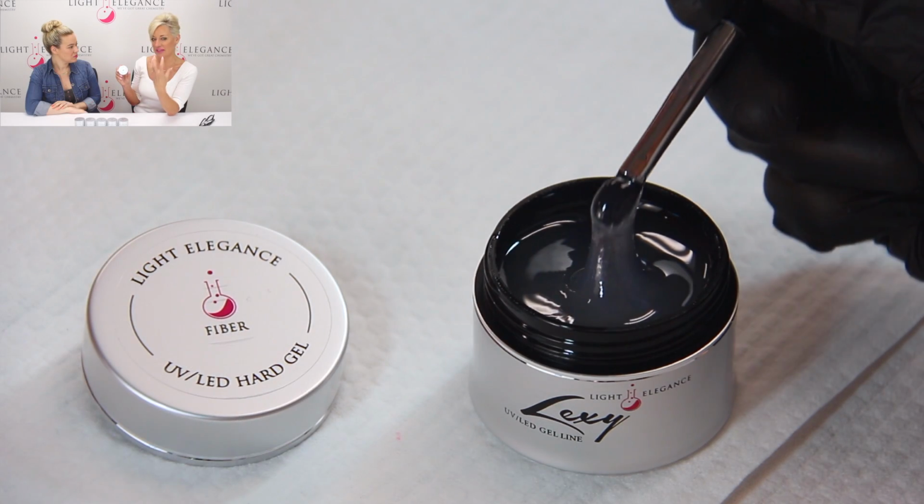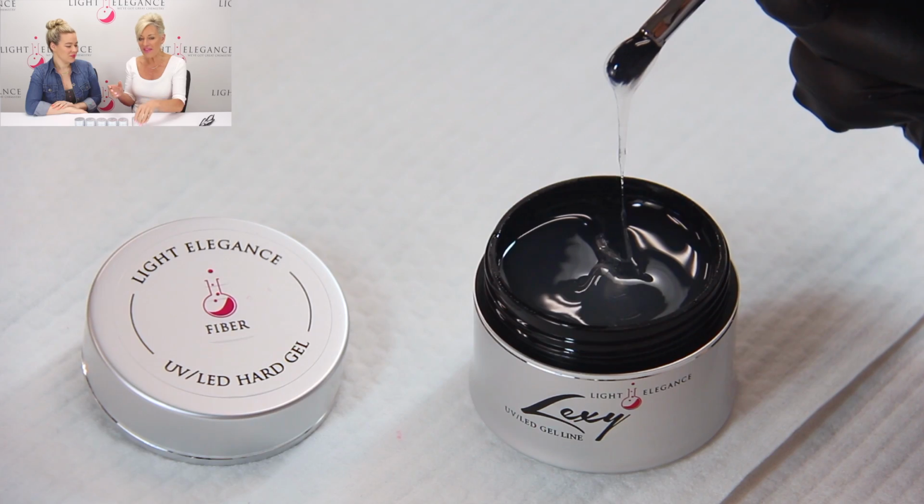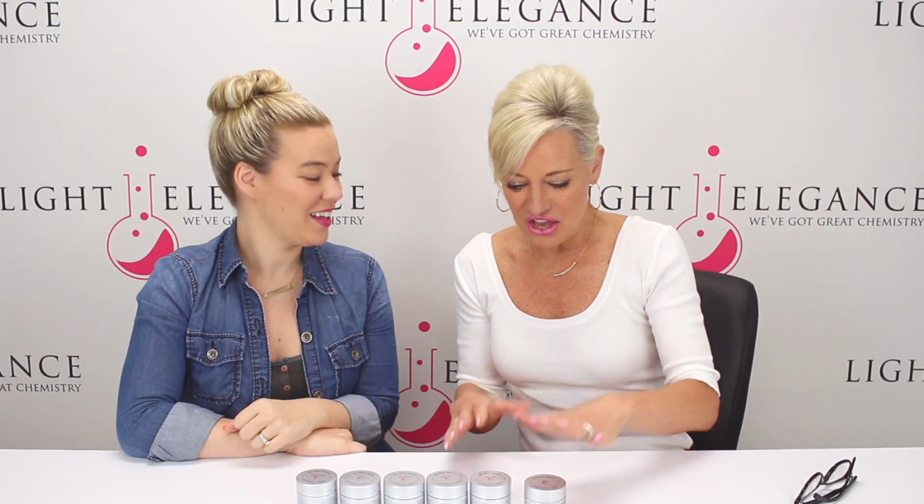Fiber. Last but not least, Fiber is our strongest gel. It is a thicker gel, but it has 10% fiberglass in it. Sounds cool, doesn't it? And talk about having some substance. You take the 10% fiberglass, put it in the gel, and when that gel cures, those little pieces of fiber mesh together for a blanket of strength. A blanket of strength. I love that. So if you are doing a really long extension, stilettos, amazing. Nice. If you want some witch nails.